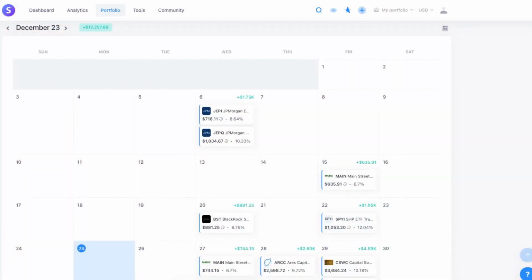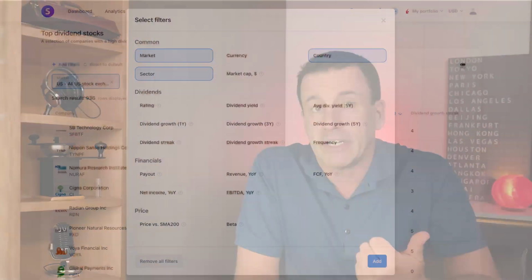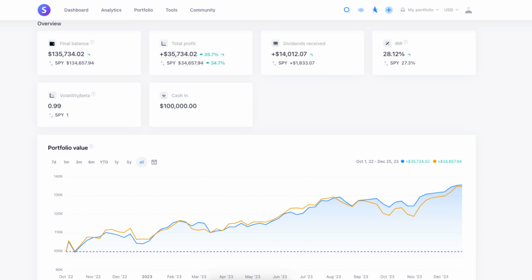The last feature I use frequently is the dividend calendar. It's a quick way to see where this month's distributions are coming from, broken down by day. And you can click for additional detail. There are plenty of other features like a stock screener and backtesting, but I'm focusing on the main ones to keep this video short. Let's jump over to Simply Safe Dividends.